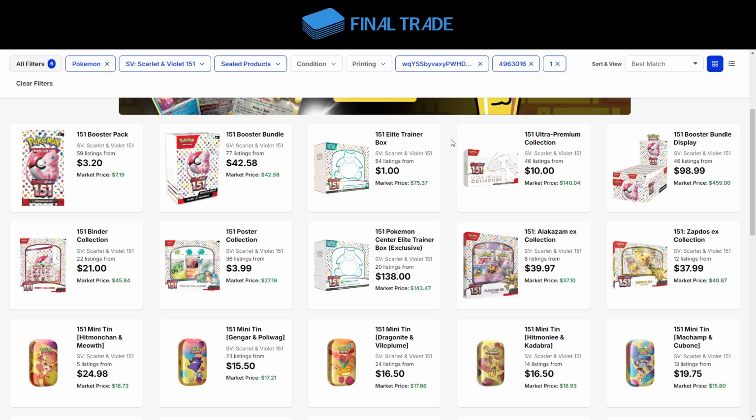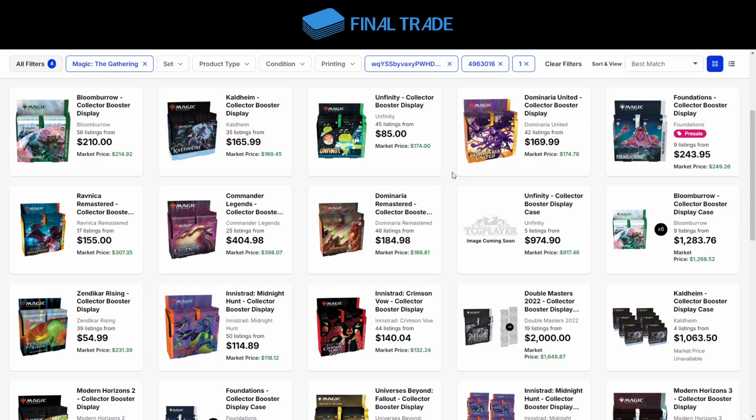Previously, I had bought a case of ETBs of this, of 151, for about $40 per box, and now they are much more expensive. You see the market price here at $75 for a single ETB. So they've gone up in price already, and they're probably just going to go up more. Even if we do see some reprints at this point, it's probably not going to bring it down enough to be better than just buying on bonus bucks today.